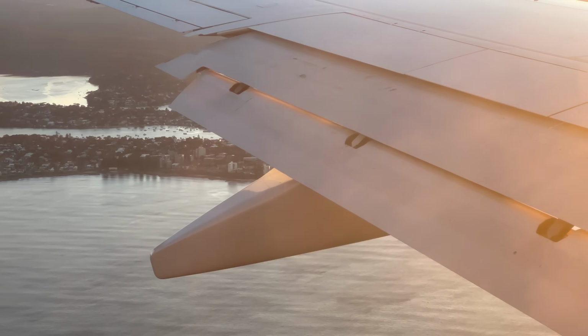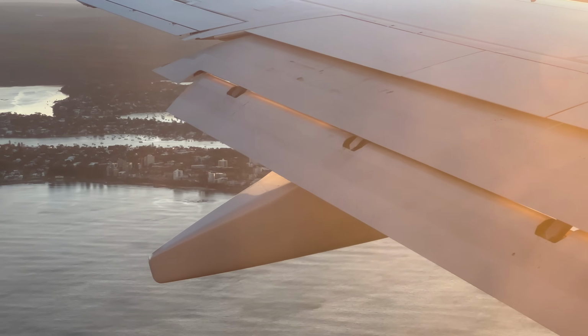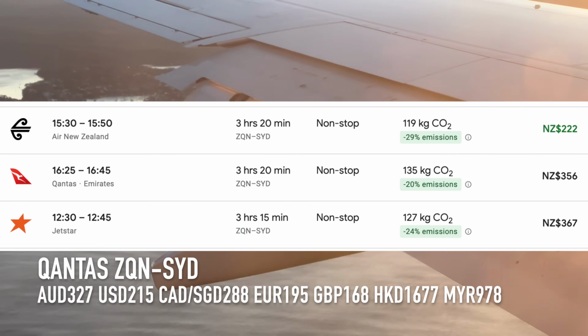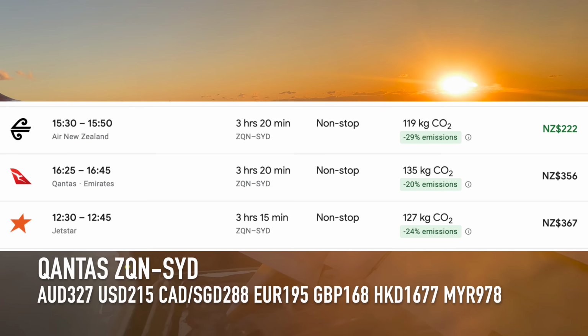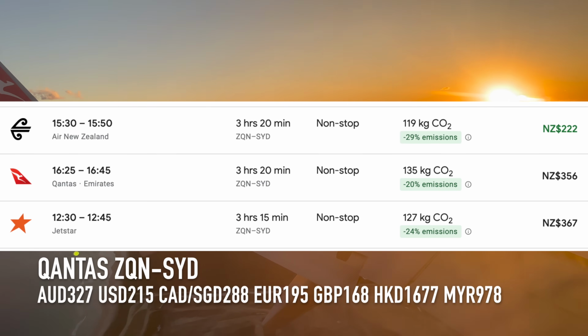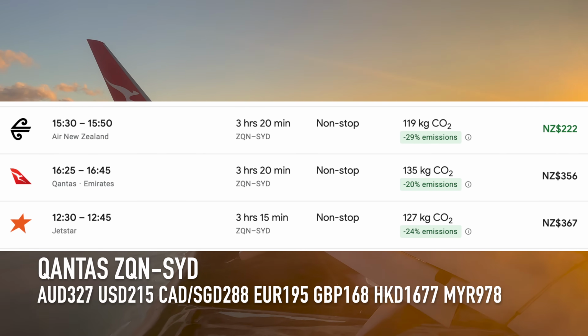And now for your information. Your one-way airfare from Queenstown to Sydney starts from $222 New Zealand dollars on Air New Zealand. That is basic economy, so no baggage allowance and meal service. Qantas starts from $356, and that's full service.